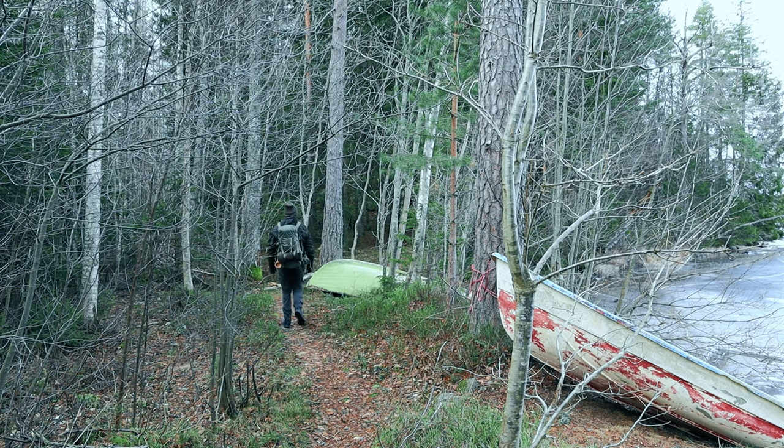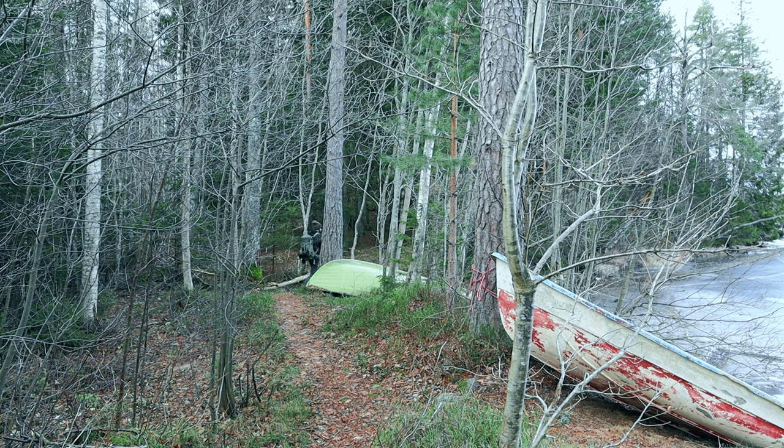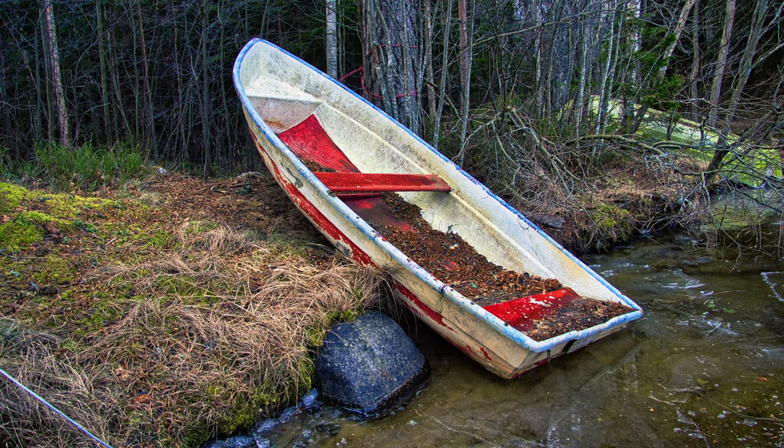This boat looked like it hadn't sailed for a long time, but it had a purpose on the shore. It gave soul and heart to this frozen landscape.